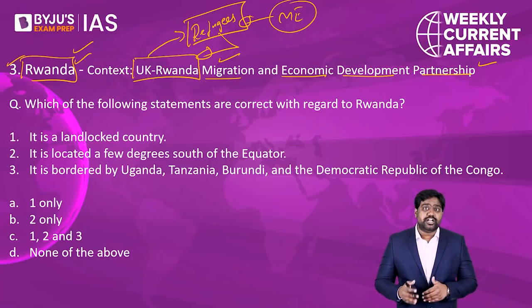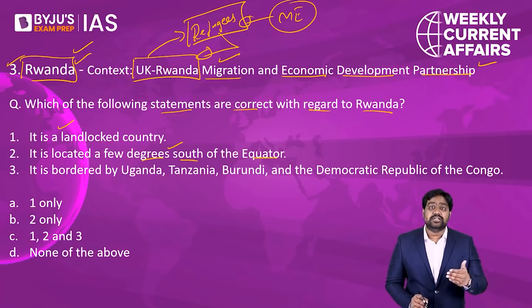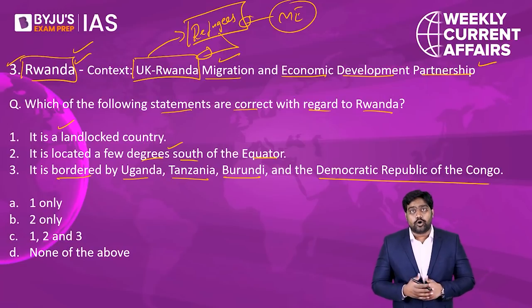So let's take a question and a map and understand where Rwanda is located. Which of the following statements are correct with regard to Rwanda? It is a landlocked country. It is located a few degrees south of the equator. It is bordered by Uganda, Tanzania, Burundi, and the DRC, or the Democratic Republic of Congo.